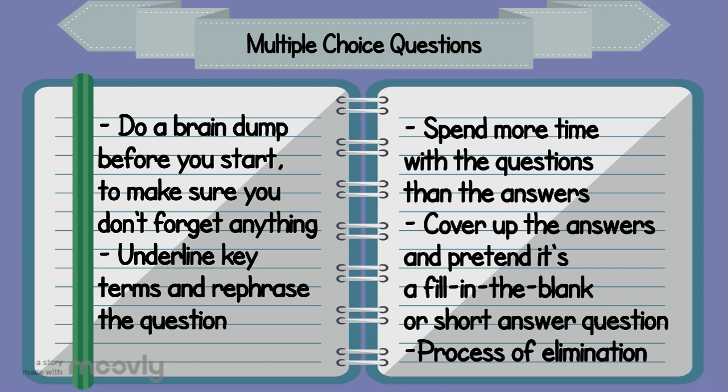It's important to spend more time with the question than the answers because it can be easy to get confused or overwhelmed by which choice is correct. It is helpful to start by covering up the answers and treat the question like a fill-in-the-blank or short answer question. If you can think of the answer to the question without looking at the options and then the answer you came up with is listed, you'll know that this is the correct answer.